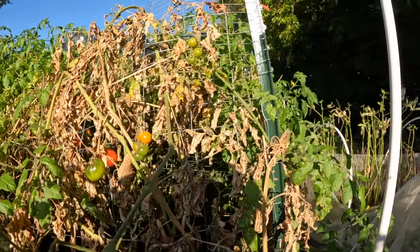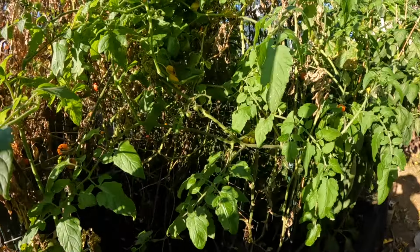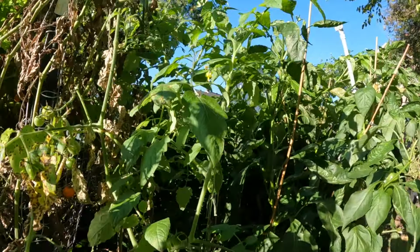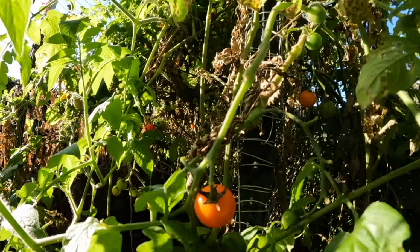Alright, y'all, this is what this forest is looking like. You can see under there. Never recovered after Hurricane Helene. Never recovered. It's all good though because I'm still getting stuff from it, and I see some ripe tomatoes.